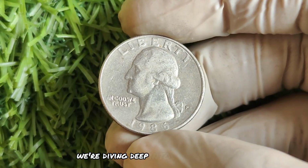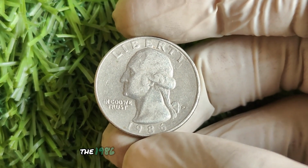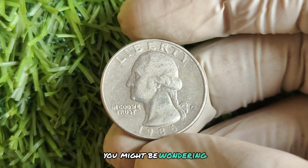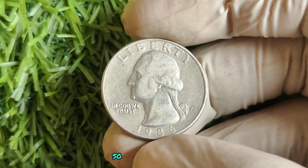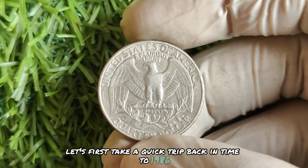We're diving deep into a specific coin that has taken collectors by storm, the 1986 P Mint Mark Washington quarter dollar. You might be wondering, why is this particular coin worth millions? Well, you're about to find out. So, let's get started. Let's first take a quick trip back in time to 1986.